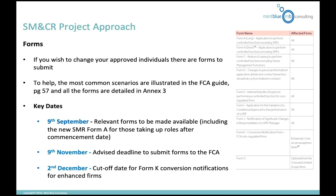They're saying that by the 9th of November, you need to have submitted all your relevant forms to the FCA using Connect. So that means for any changes that you think are coming through, you must make sure that they're all submitted in good time. And if there are any enhanced firms, obviously the beginning of December is important to make sure that all the Form K submissions are being submitted through. So it's not as clear as, that's fine, I don't need to do anything. Particularly if the timescale is getting tighter and we're coming into the final 3 months, it's about making sure that you've submitted any relevant forms through in good time.